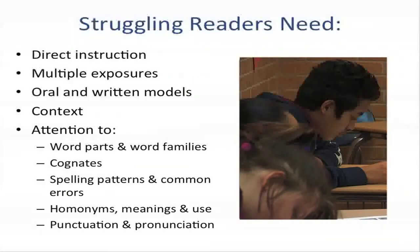Clearly, ELLs and other struggling readers need direct instruction and extensive exposure to important subject area content, presented both orally and in writing, in order to become successful readers and well-educated individuals. In order to achieve high levels of English literacy development, students need to both see and hear the language of the content area used meaningfully and in context. It is useful to point out word parts, word families, cognates, rhyming words, common spelling patterns, unusual spellings, homonyms, and common errors in both spelling and pronunciation as part of your instructional delivery to meet this end.